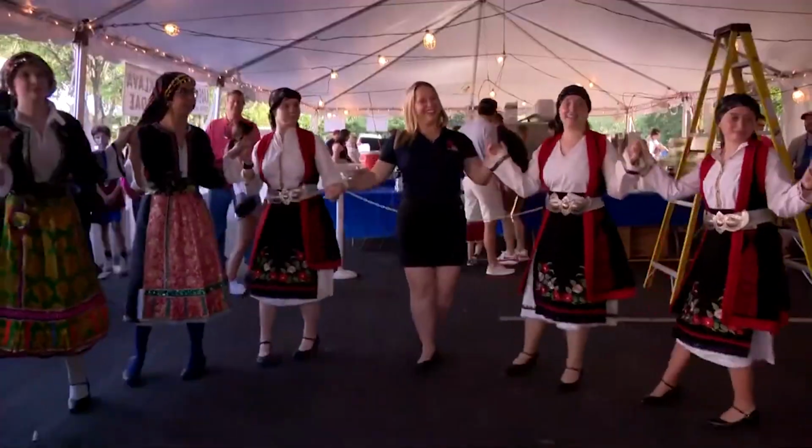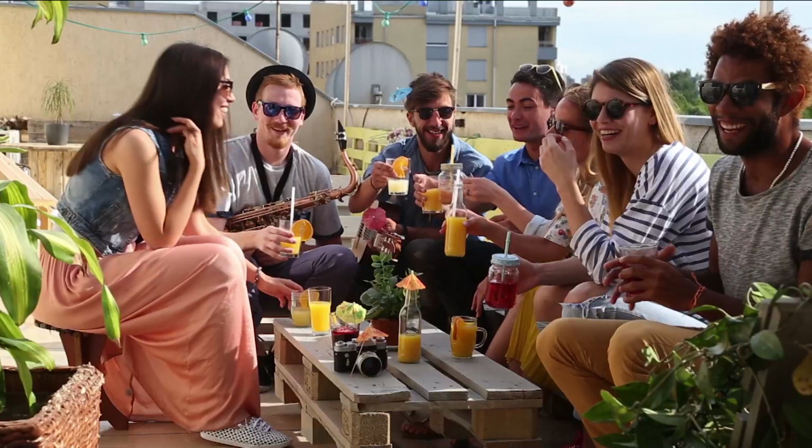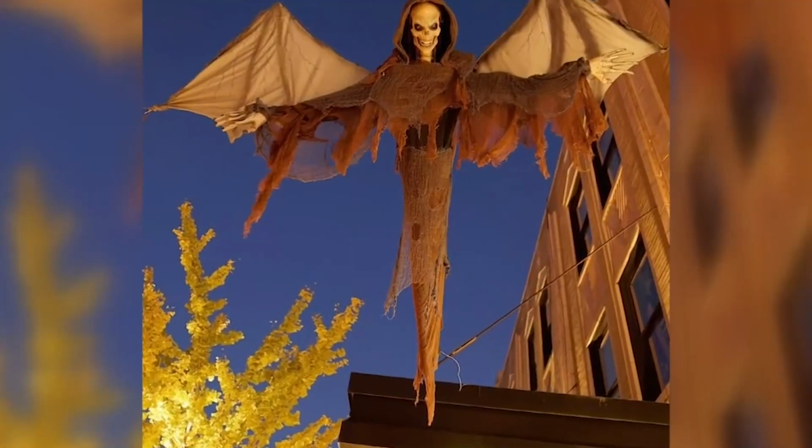The Greek Orthodox Festival is every September, and in June or July, there is a summer cocktail party. The whole street is blocked off, and it's like a huge, massive block party. That's really fun. And my personal favorite is the legendary Central West End Halloween party every year.